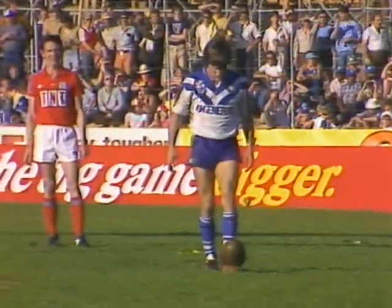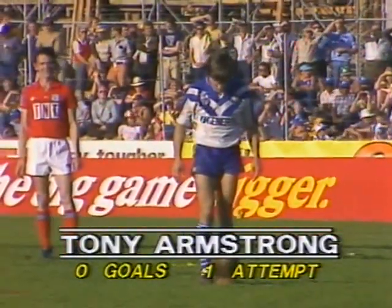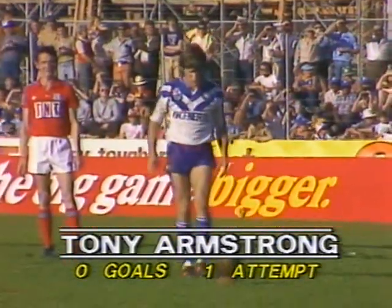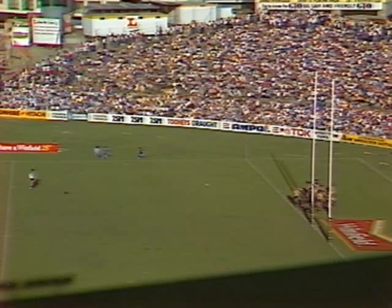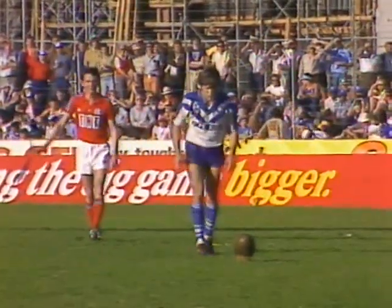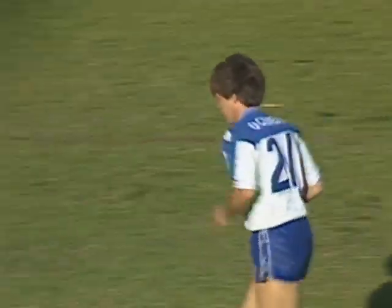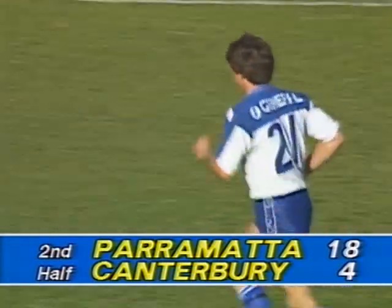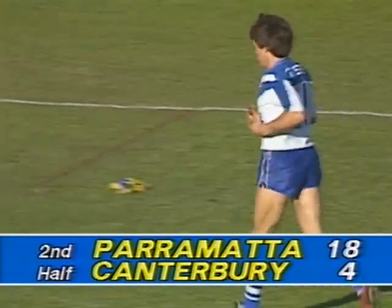Well, Tony Armstrong, who had to come on in the early minutes to replace the injured Ross Conlon, is taking this attempted conversion from a point about 22 metres in. He's about 18 metres out, hits it, and oh, it's hit the upright and bounced away. So Canterbury's luck continues to be bad, even though they've scored in the first 5 minutes. Parramatta are leading them now by 18 points to 4.